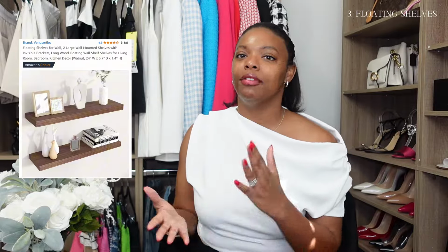So yes. Now let's talk about once we're out of the shower and some of the design things that you are going to need that's going to elevate the experience in your bathroom. Whether you rent or own, you can also do this. Have some type of shelving.